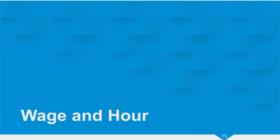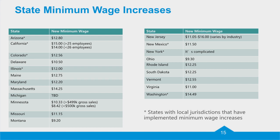I don't know why I keep hitting the slides going the wrong direction here. Got my cursor in the wrong spot.